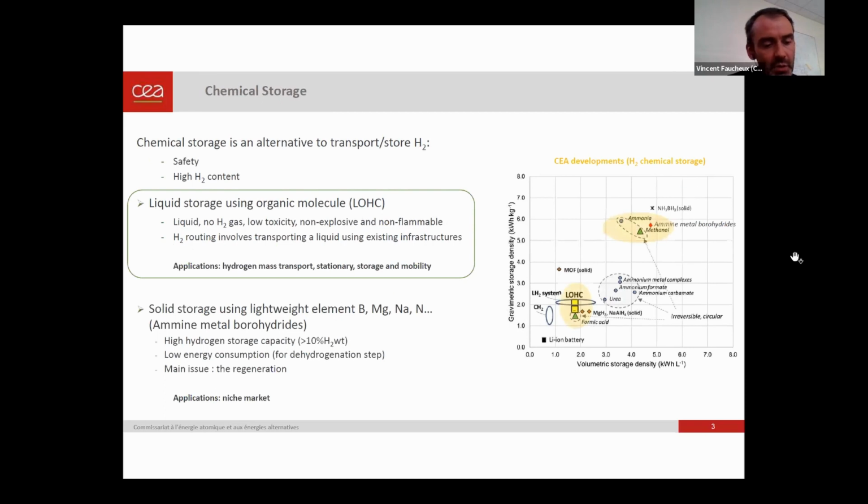Now, if you consider the new carriers, you have different possibilities, but the technology readiness levels of these possibilities are quite low, between 2 and 4, for example. Today, we are focusing on chemical storage. Chemical storage could be an alternative for the transport and storage of hydrogen for safety reasons, because you have strong bonding between hydrogen and other chemicals. So you don't lose hydrogen during transport, for example. So in terms of safety, it's a good point.